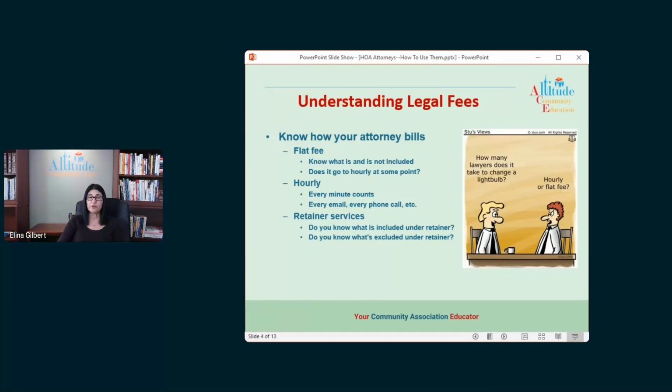So for example, I am going to prepare a policy for you. I can spend 2 minutes on the policy, or I can spend 10 hours on the policy. You're going to get charged exactly the same dollar amount. The benefit to the client is the client knows exactly how much it's going to cost them, and they don't have to worry about whether or not the attorney is going to take a long time to draft it. That is a great way to go. Flat fees are always good for the clients, but here's where things go wrong.